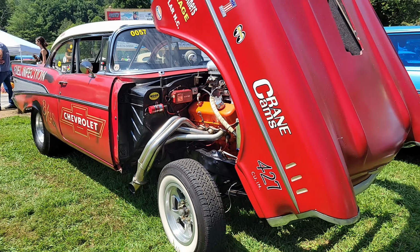Check out this car. Love that top. Never seen that. That's awesome. 55. Isn't that awesome? Nice. Good looking rides today.